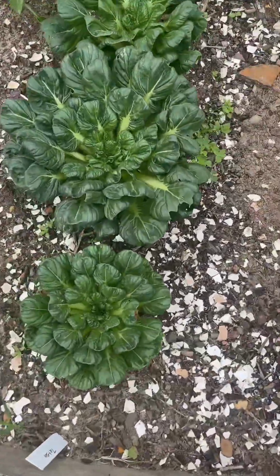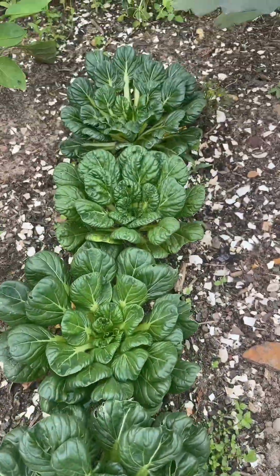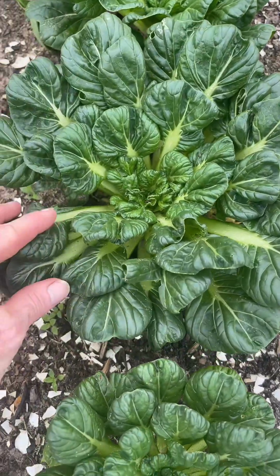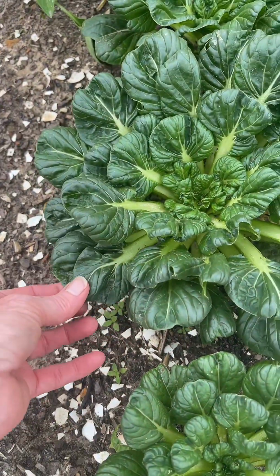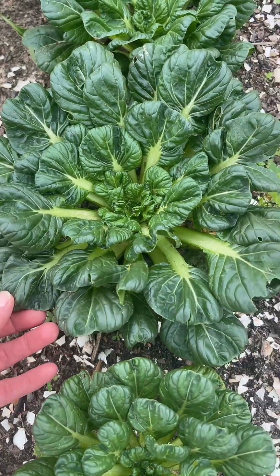We've got tatsoi. I like to let them get a good rosette before I start harvesting, so I'm probably going to harvest a bunch of this today. I like tatsoi in place of spinach here because it just does better with our heat.